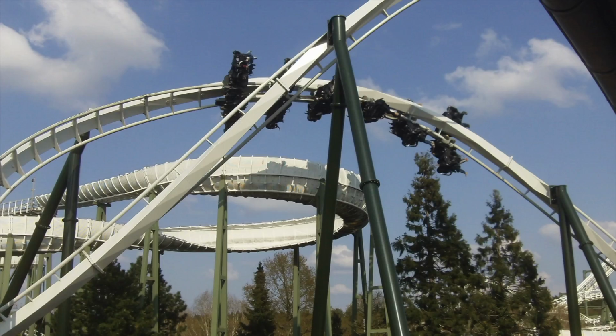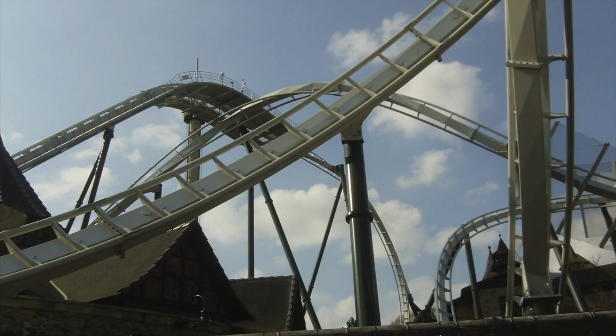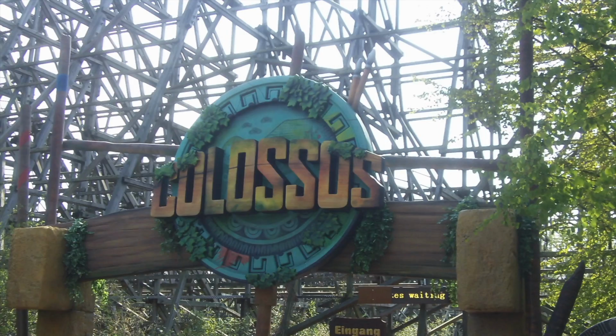We also have Flight of the Demon, their new B&M wing coaster, which is excellent, opened in 2014 and far better than the Swan at Fort Fun Park. It's a really good ride, 5 inversions, a little bit of airtime, near misses, in a really nice themed area.